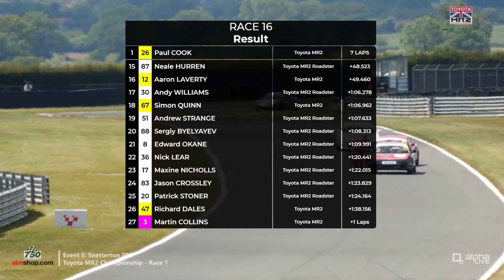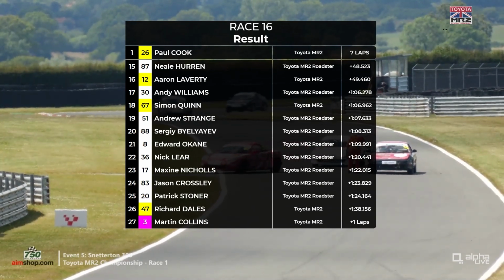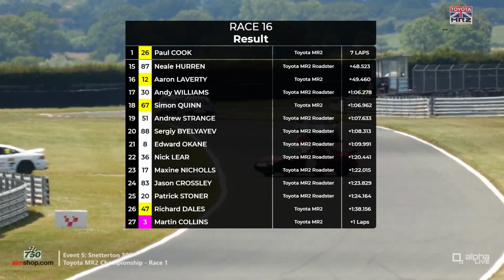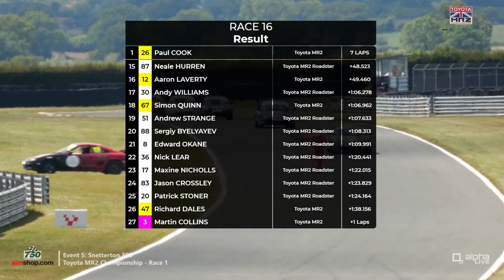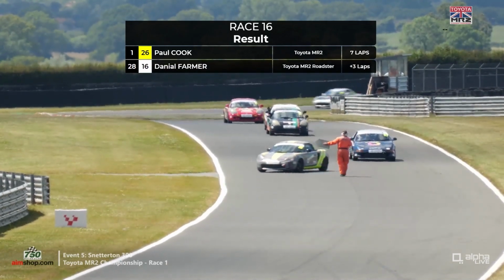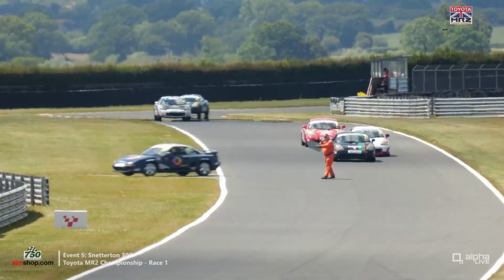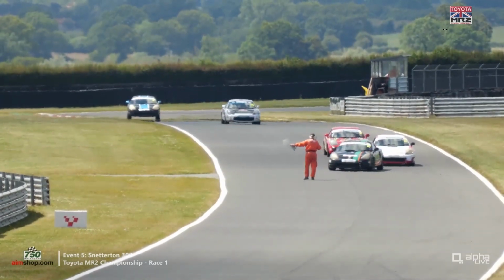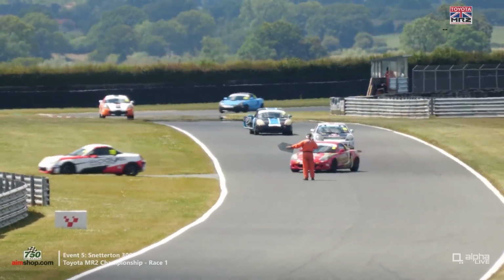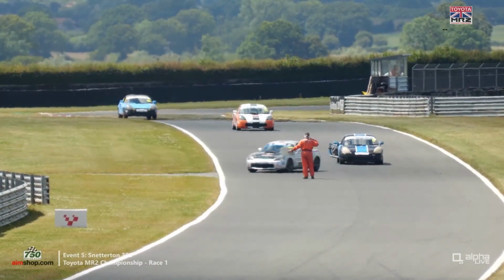And there's the rest of the field. Aaron Laverty, you can see he was 16th, ahead of Andy Williams. And that battle we saw over the line, Simon Quinn, Andrew Strange, Sergei Boilev and Eddie O'Kane. So a great race there for the Toyota MR2 Championship. They have another race a little bit later on today before heading on to Silverstone, Croft and Donington Park for their remaining events of the 2024 season in this fantastic championship for the Japanese roadsters.